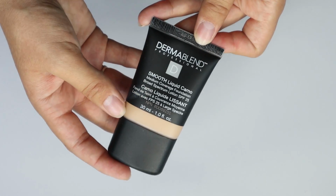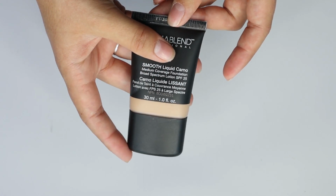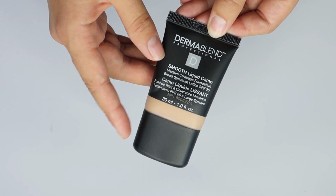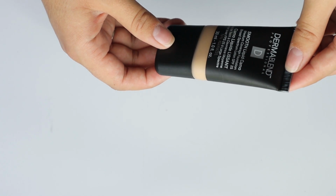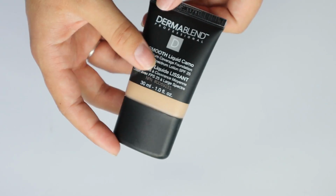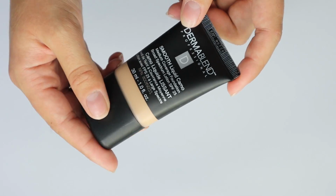This is the Dermablend Soothe Liquid Camo. I used this around 3-4ish times and I really loved the way this looked. This one is a medium coverage one and it was really good, and it also has an SPF 25, so that's an extra bonus, which is really awesome. I'm gonna keep this one around.